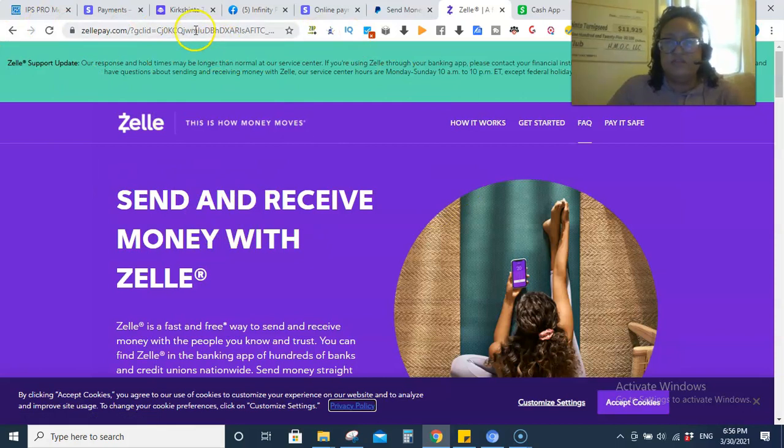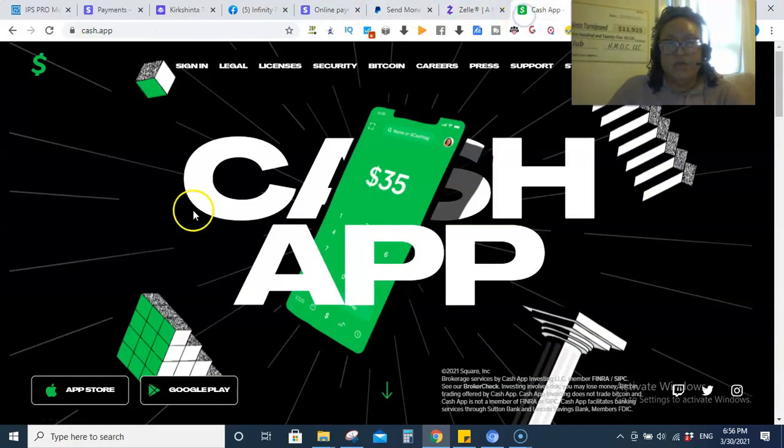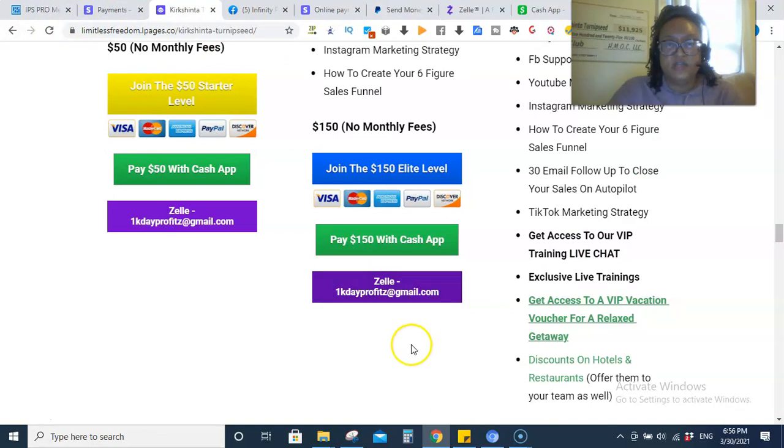And then there's of course PayPal. Did I already show PayPal? So you can go ahead and create a PayPal account. The other thing I want to say is, like with Cash App, when you create your Cash App account, make sure you order a Cash App card. With PayPal, when you create your PayPal account, you could go ahead if you want to and order a PayPal card. The reason being is you have instant access to your money. If you want to swipe it, whatever you want to do with your money, you can do that when you receive a commission. So that's the different payment processors.